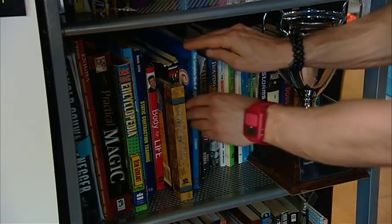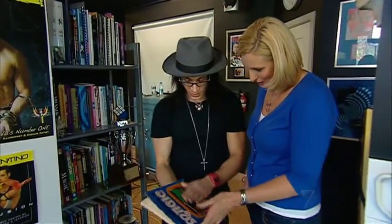How did you first discover magic? I learned from a magic book. And this is the book here, The Complete Book of Magic. Oh my goodness, I'm pretty sure I had something like that when I was in childhood. Yeah, except that you grew up and I didn't.